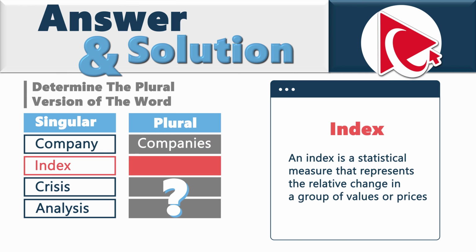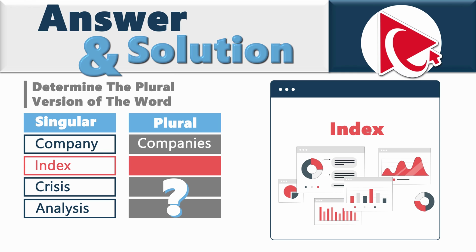Index is a statistical measure that represents the relative change in a group of values or prices. The plural version for index is spelled as INDICES and is pronounced as indices.